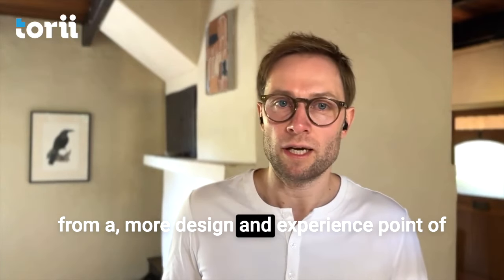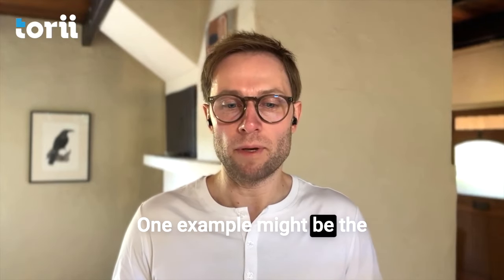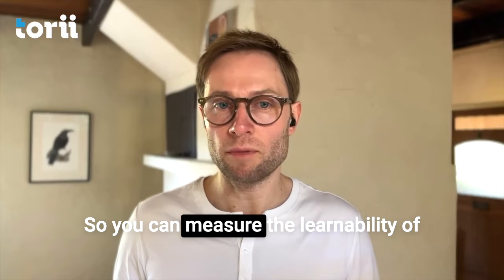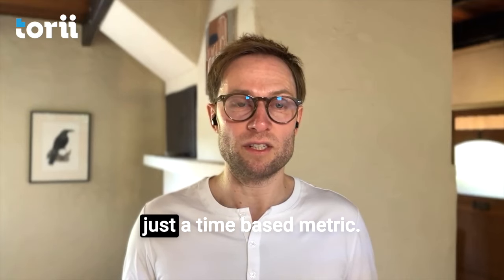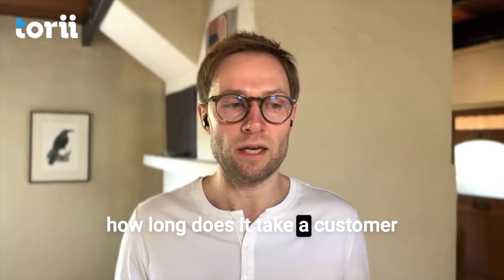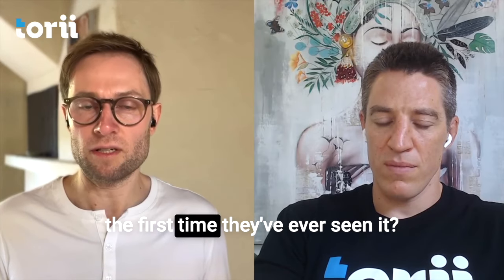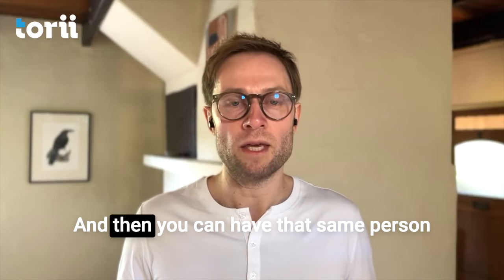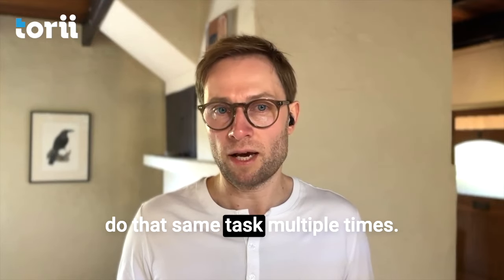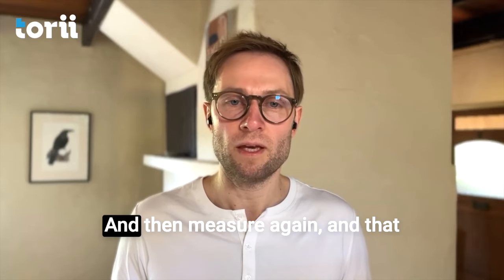From a more design and experience point of view, there's lots of things you can measure too. One example might be the learnability of something. So you can measure the learnability of how easy something is to figure out. You can measure that with just a time-based metric. How long does it take a customer or a user to get through this task the first time they've ever seen it? And that might take them 5 minutes or 10 minutes. And then you can have that same person do that same task multiple times till they get really good at it and they know exactly how to do it, and then measure again.